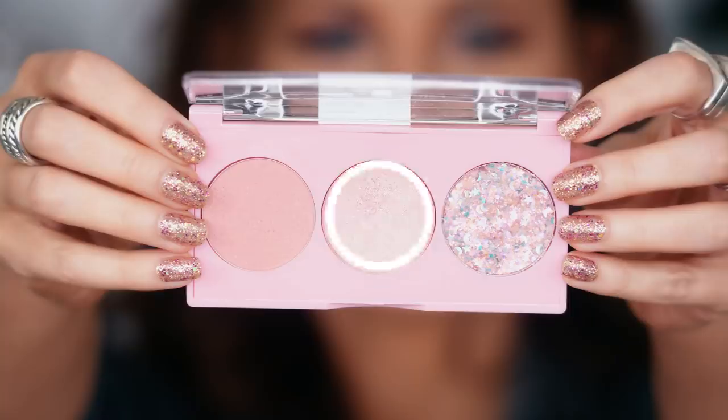This is a pretty blush. I'm kind of shocked that I like that. We're gonna move into a little bit of the highlight in the middle here. Okay, we're 2 for 2. Wow.